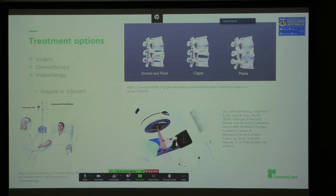Chemotherapy, which you know about, is intravenous drug administration with an anti-cancer drug, which sounds fantastic. That comes in and targets tumour cells and hopefully leaves the intact and healthy tissue with as little damage as possible. Radiotherapy is the option that I'm looking at during this project.